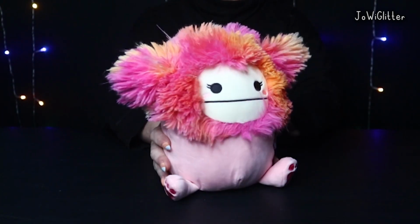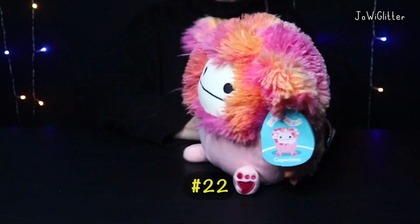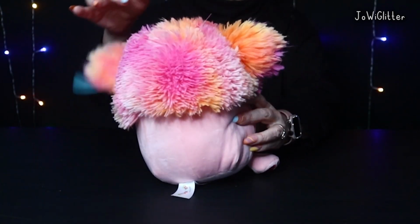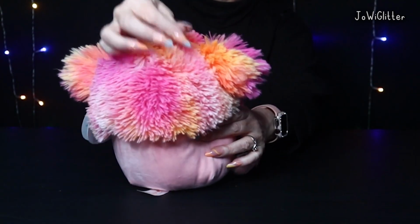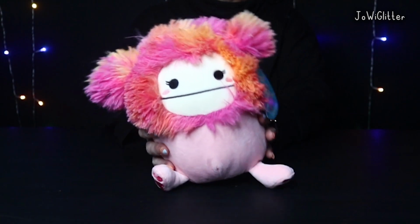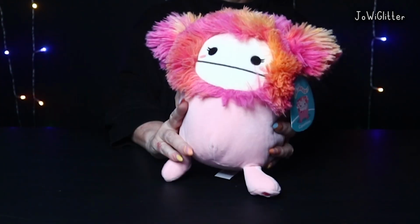And we have an adorable floppy-eared 8-inch Caperine. She is so cute. She's a little wispy-haired, like she has some stragglers there. I don't know if I have another one of her size or not. I might have even unboxed one today and I don't even know it. Next.